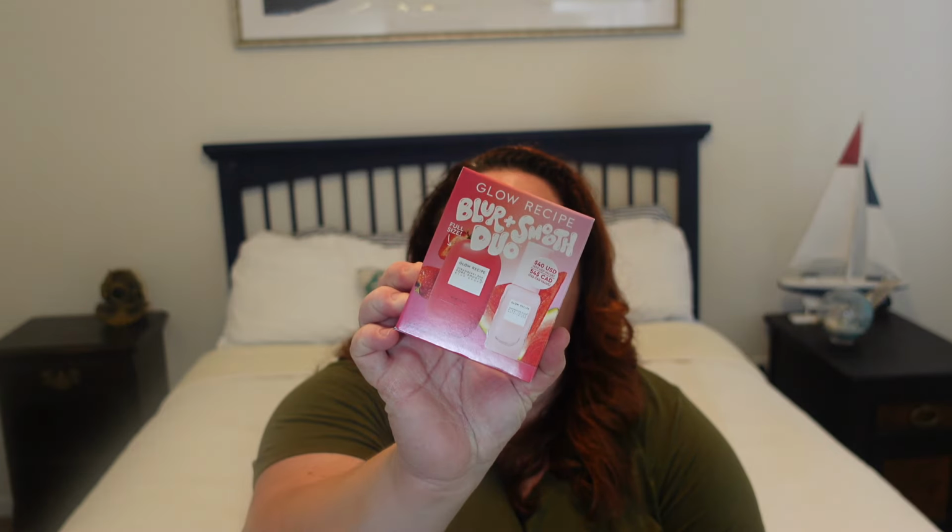This is another Glow Recipe product here. This is the Blur and Smooth Duo. So this comes with Strawberry BHA Pore Smooth Drops and the Watermelon Glow Pink Juice Moisturizer. The other one that I had was the Watermelon Glow Toner. I have used this moisturizer and like it a lot, but if I had to pick between the 2 products, I like the toner better. And I feel like it kind of does the job of both, but if you're going to give it to me in this little value set, why not?